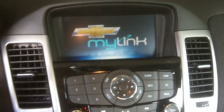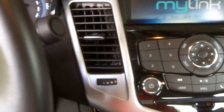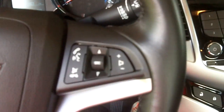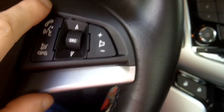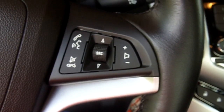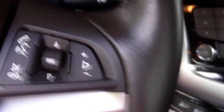Got the MyLink right there. I do have the radio turned off. I'll also do a little quick demonstration on the voice command system. We'll see if it'll work with the radio turned off. Radio is currently powered off. Please turn on the radio before using the voice recognition feature. Okay. Yeah, so I gotta have the radio on.